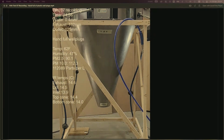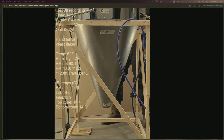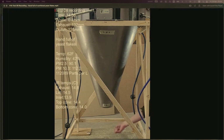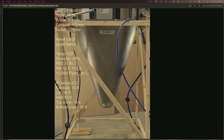You wait. He's done some great tests. Okay. It starts to get really fun now. Really fun. Wait for that to end. Handful of nutritional... Sorry. It's too funny. Handful of nutritional yeast flakes. Oh, you can definitely see it coming out in a direction there. See? Still great test. Love it.